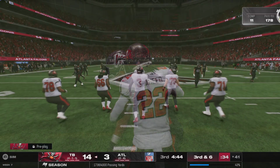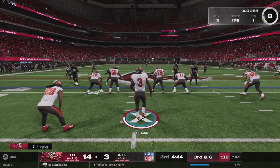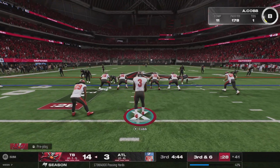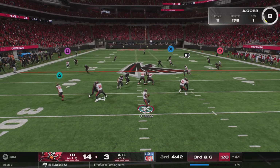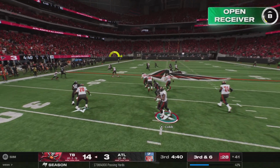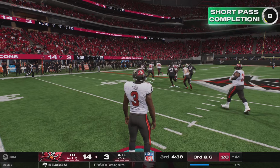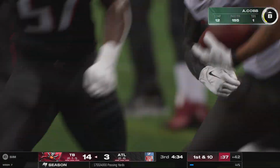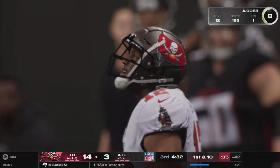Well, not exactly breaking news here, Mike. They got speed on the perimeter that just not a lot of teams in the NFL have. So even though that ball falls incomplete, I think they have to continue to do it. Continue to pressure this defense and make them defend the entire field. Because as they're worried about him running by them, there is a lot of space open underneath.